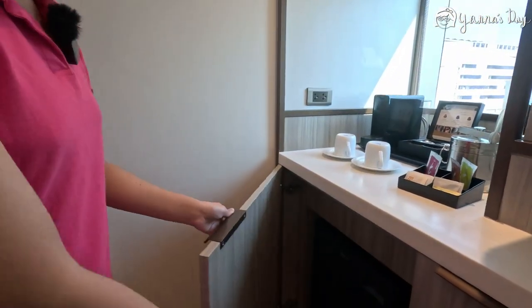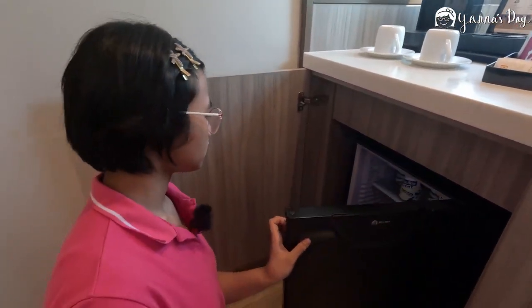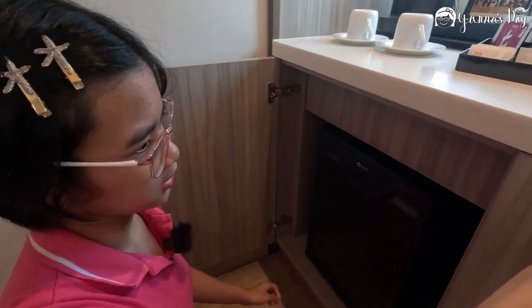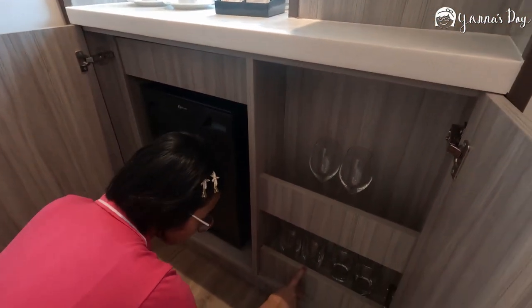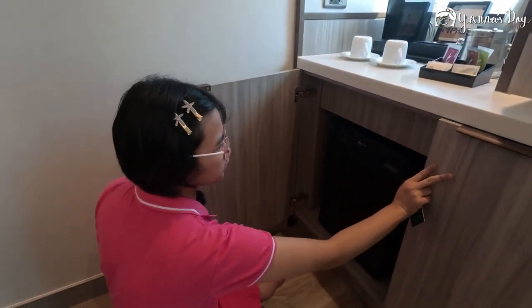Then when you open this, here's the mini fridge. I checked this earlier, and there's stuff inside, but I think you have to buy it before you can drink it, so I don't think it's complimentary. Then here are two wine glasses and four regular glasses. Okay, just close it.